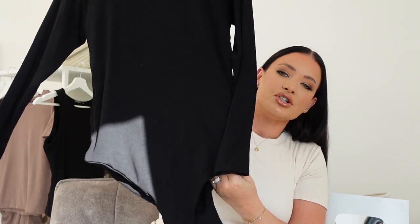And then the actual bodysuit we've been developing the style of since 2021 is this one, which is the crew neck bodysuit.